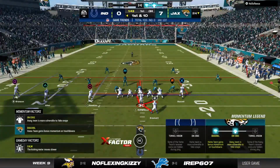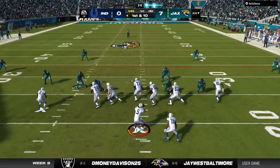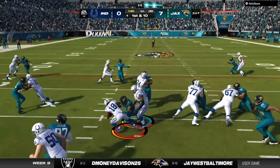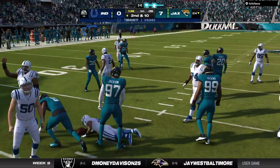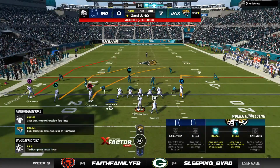The Indy offense at the line and set to go. These guys definitely hoping for a better showing than their last appearance. They couldn't really even move the football much beyond the shadows of their own goalpost, Charles. We'll see if they can get a better, more sustained drive going here.